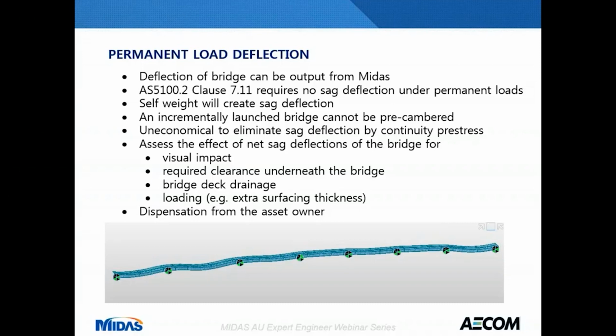However, it would be uneconomical to eliminate sag deflection solely by continuity prestress, especially for longer spans. The effect of net sag deflections should be assessed with respect to visual impact, required clearance underneath the bridge deck, drainage, and additional surfacing weight to restore the roll profile. If this is acceptable from an engineering perspective, it is advisable to seek a dispensation from the asset owner at an early design stage to avoid lengthy discussion at subsequent review stages.